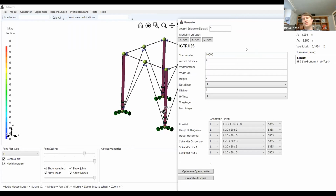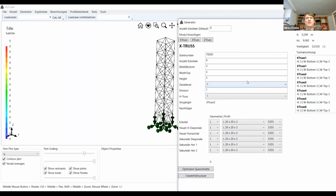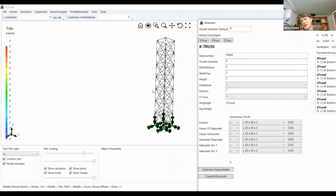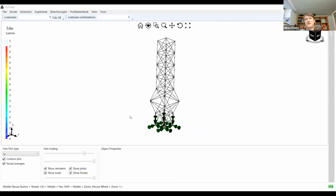And for example, if I want to create a whole truss manually, I can add some more X trusses. Here in the window, you can see I have a K truss at the bottom, and then I have 1, 2, 3, 4, 5, 6 X trusses. If I click on create structure, you can see I've built a not really realistic tower, but anyway, the topology is here in the FE model. Let me do something very weird. For example, somewhere in the middle I change the width, and you should see a very weird tower.